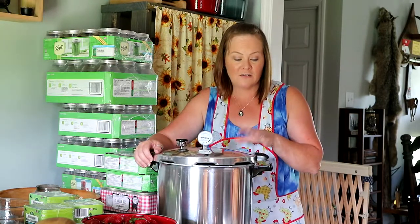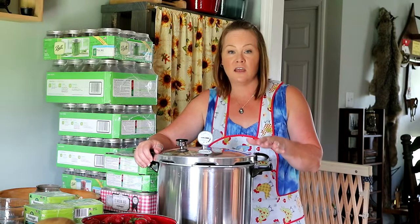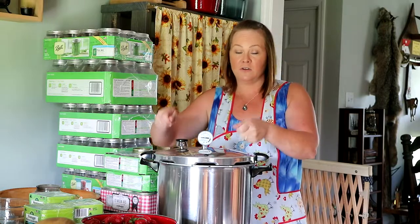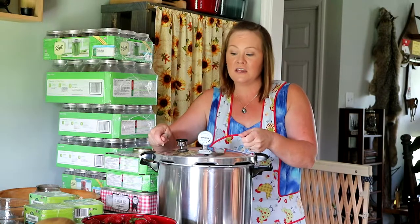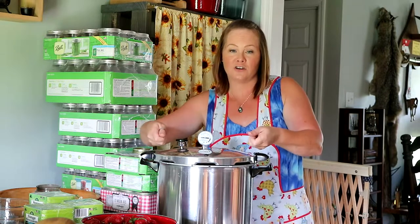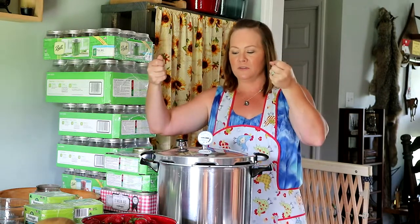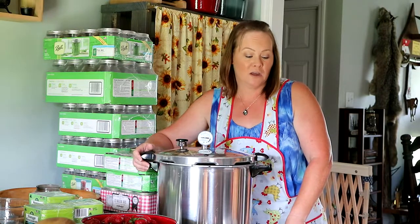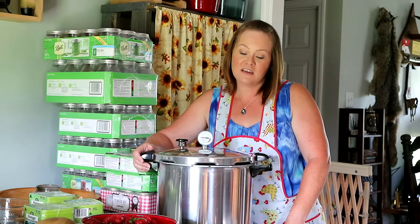Another tool that I have that I don't have out here is a jar rack. I have a couple of the racks that actually go down inside the pots when you are canning. It makes it easy to get the jars in and out because you can just set all the jars down in at once and lift them all up at the same time. You want to look over that and make sure it's not damaged in any way as well. So that's about all I can think of.